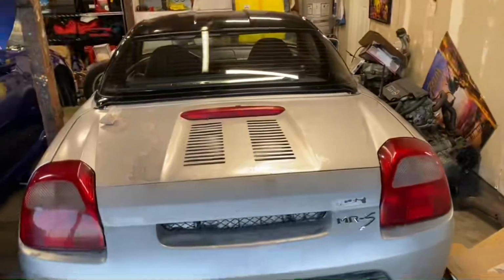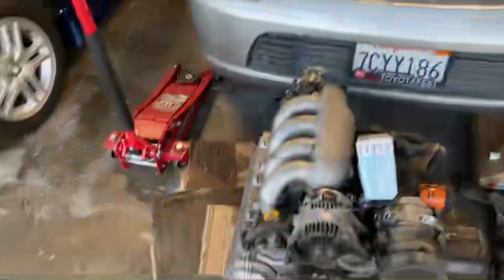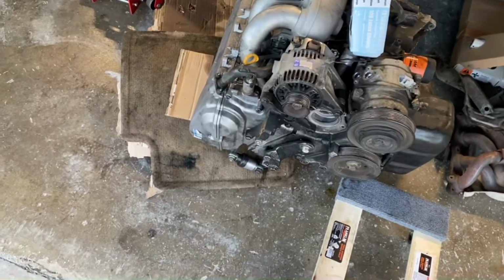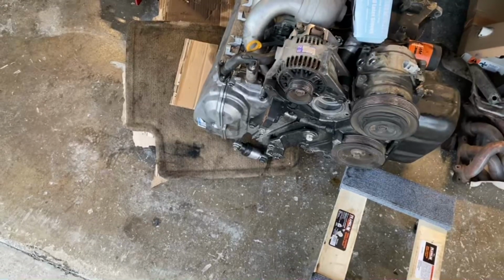And then, as you guys know, here's the engine that was supposed to go inside this MR2. This 2ZZ is supposed to go inside this MR2. But you know, oh well. Rather save a dragon, man, you know?